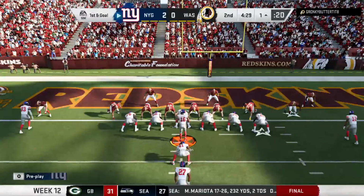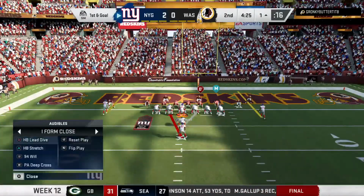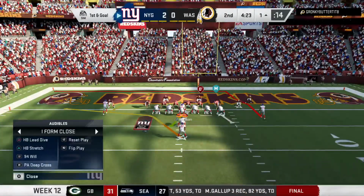They come out here in the eye. Check, check, 59. There we go. Check, check. Fresno, Fresno, Fresno.